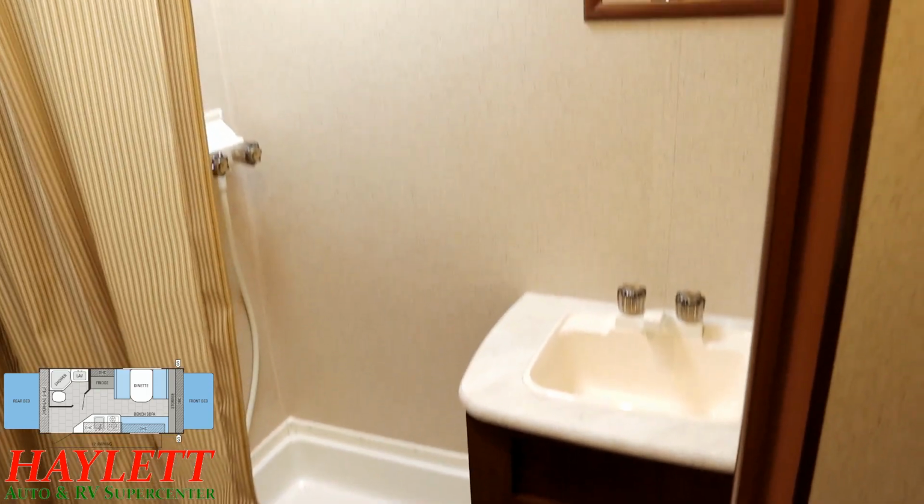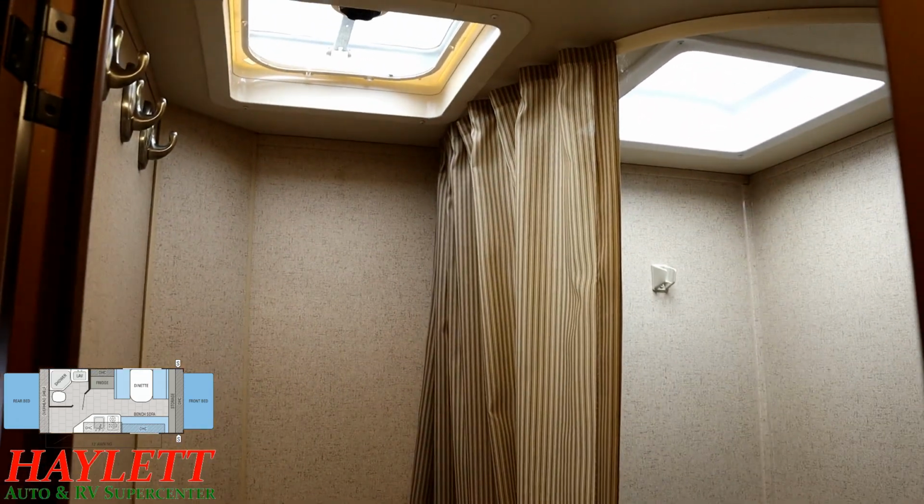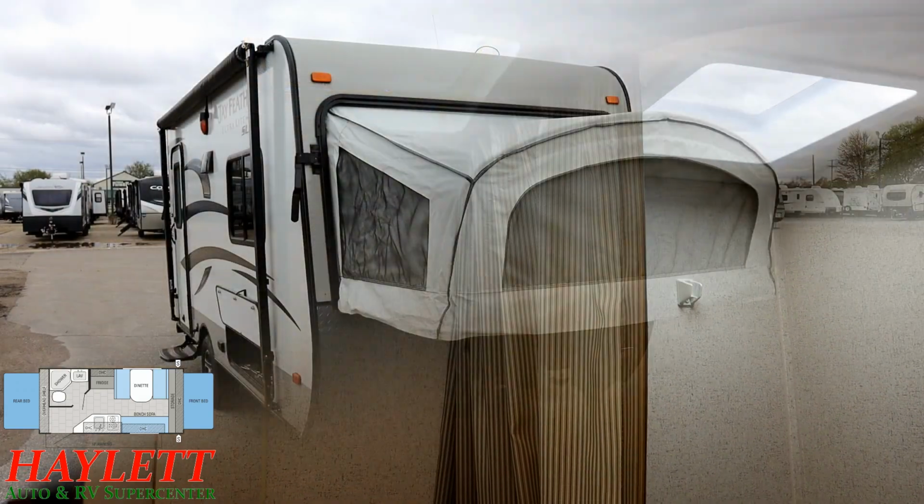Bathroom, super simple, but effective. Kind of like the rest of the camper. It just does what it needs to, where it needs to, nothing more.